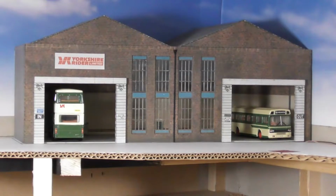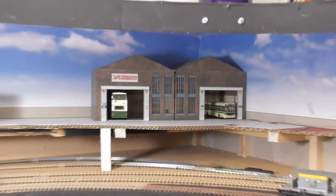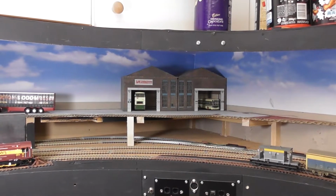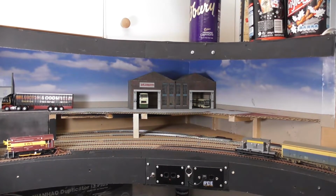But the shape of the building is very odd because it's stuck in the corner, and anybody who recognises the layout might realise that this is a bit of the old layout that is being remodelled. It used to just be a scenic break in this corner, and if I just zoom you out without shaking the camera too much, there you can see, for people who've seen it before, that is where we are.